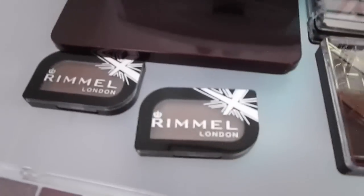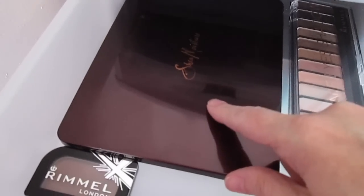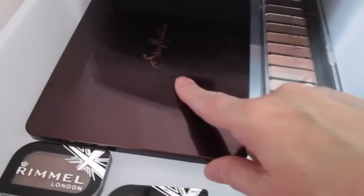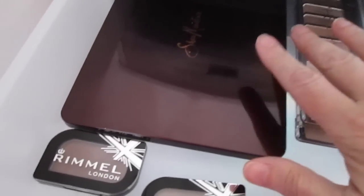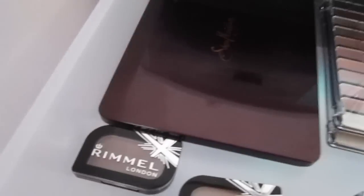Then I have some Rimmel singles, and I have some Rimmel palettes, which I like both of those. This is an LA Girl palette. This is a palette full of Shea Moisture eyeshadow singles. Does anybody remember those? They used to sell this at Target, and they're very nice, and they're very big, generous size eyeshadows. I think you can still get them on their website. Matter of fact, I know you can, and they're also marked down like sale price, so I think they're phasing them out, which is too bad because I used to like that makeup brand.